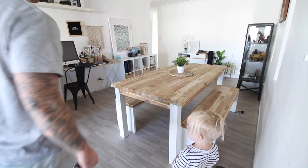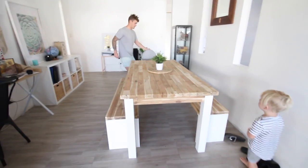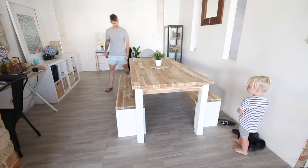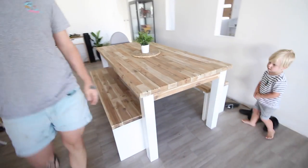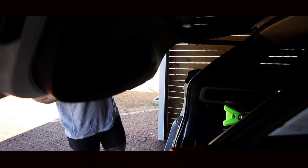I think we should put this on the other end though. Yeah, I think that looks nice like that. So yeah, this is our new table. It looks absolutely stunning. We already took some Instagram photos on it last night because it was just so pretty.